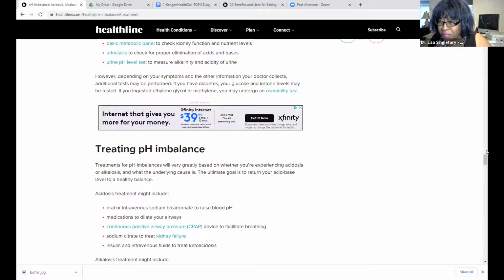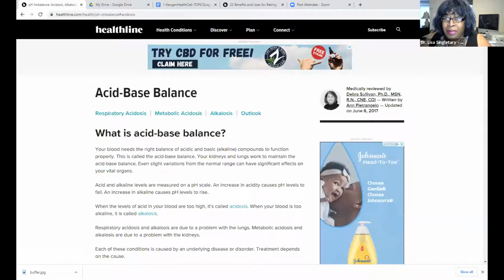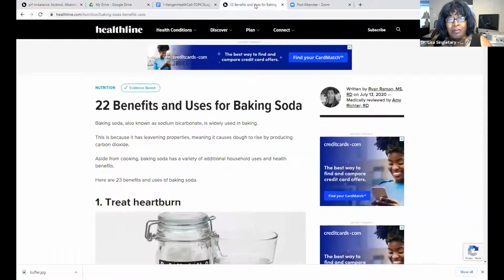And since we mentioned bicarbonate soda, which is the bicarbonate ion with a sodium, so sodium bicarb, I actually made a mistake there. I didn't add the sodium to it. So sodium bicarbonate, that's what's in your fridge, absorbing odors. I found this article, 22 benefits and uses for baking soda. And I put this up for two reasons. One, there are some people that say that it's healthy to take a certain amount of baking soda every day.